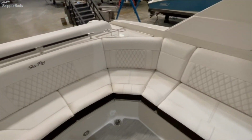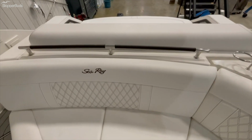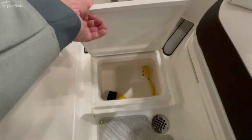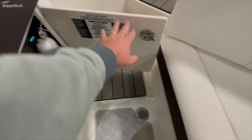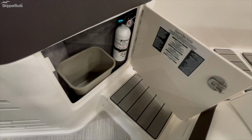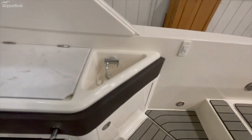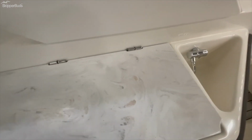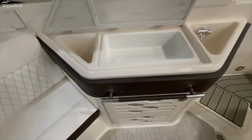Cup holders. Leather wrapped grab handles. An additional storage / cooler area here. Storage area, fire extinguisher, garbage can. Sink. This could be where your grill is, if you had the grill option. This does not, but it's just a nice little storage tub.